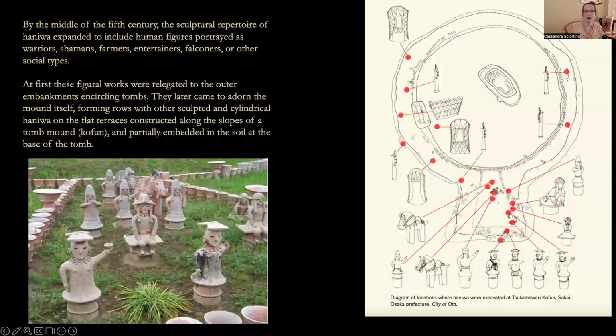Now, by the middle of the 5th century, the sculpture repertoire of Haniwa expanded to include human figures portrayed as warriors, shamans, farmers, entertainers, falconers, or other social types. So it's a community now in these figurative forms, all hollow and all rather tubular and cylindrical, harkening back to the initial very cylindrical vessels we discussed as our first examples of haniwa, which literally means circle. At first, these figural works were relegated to the outer embankments encircling tombs.